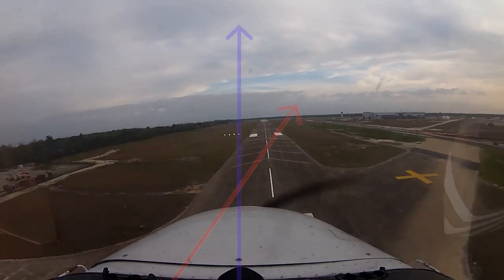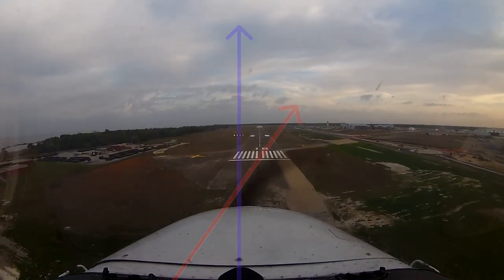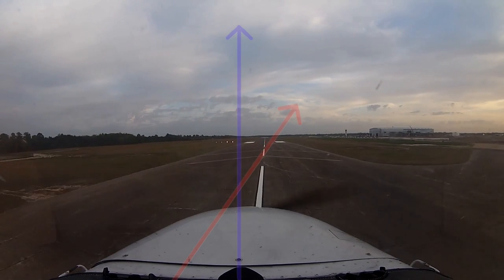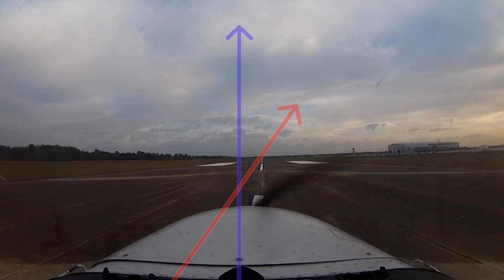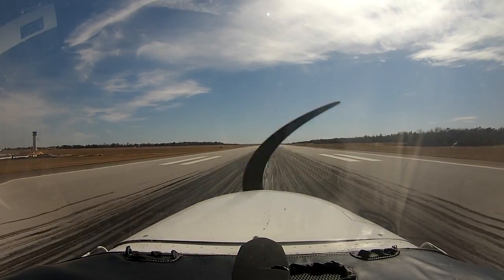Now let's check out some landings from the video. Yep, looks like that one's off. And again, there we go. But they're not all bad. I did have some good landings, and this is one of my best ones.